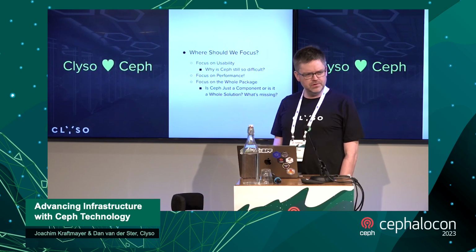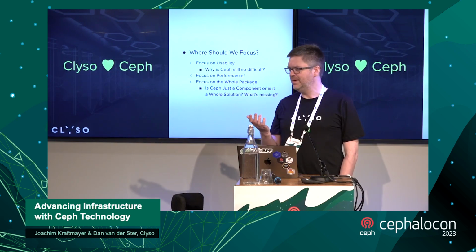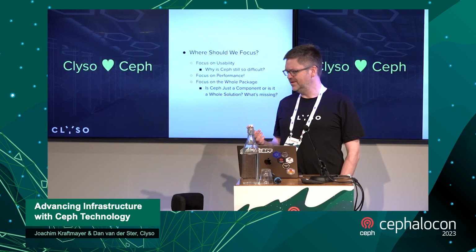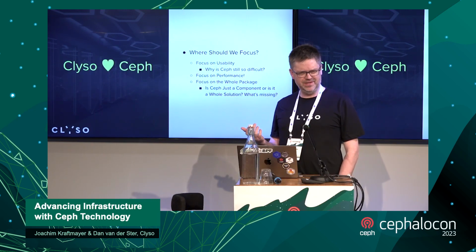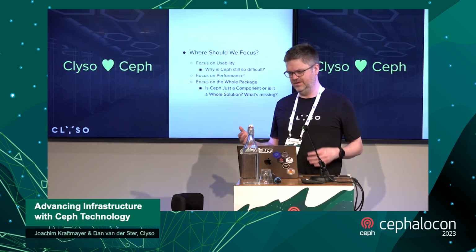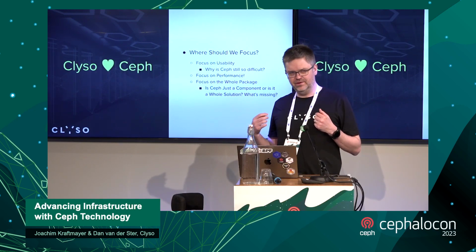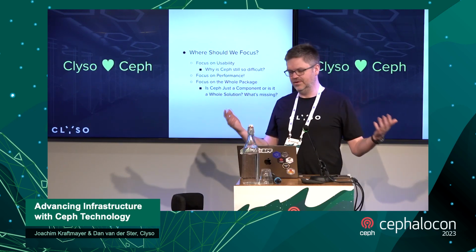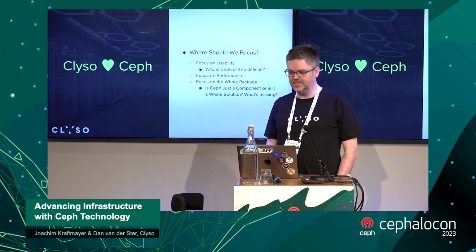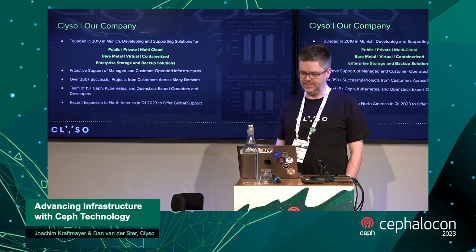And then also, something that, with a new hat on, I've realized is that Ceph's not a whole package. Right now it's just a building block. It's a component of your stack, but if you want to compete with the other SDS vendors or the appliance vendors in the storage space, you need something that's much more like a complete product. And what's missing for that? Okay, so that's the kind of thing that I'm interested in these days.